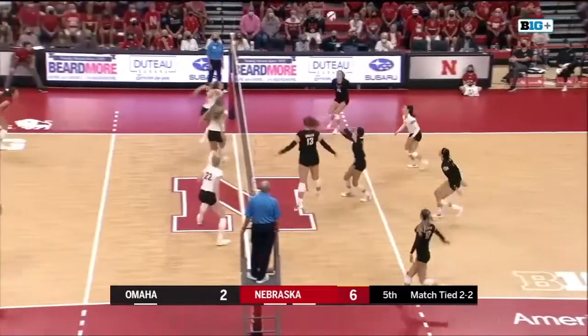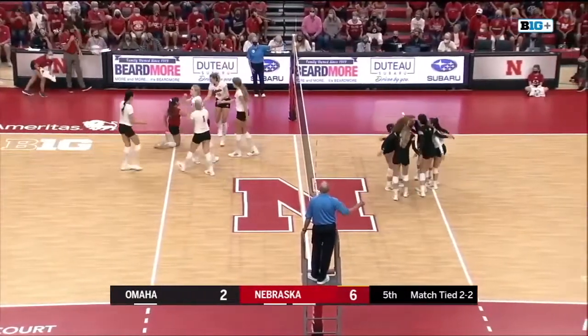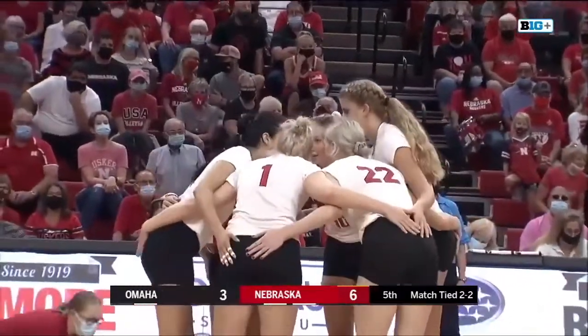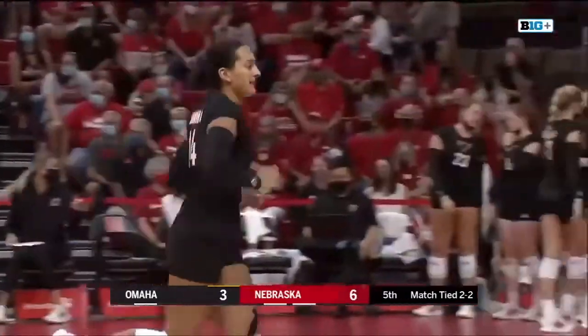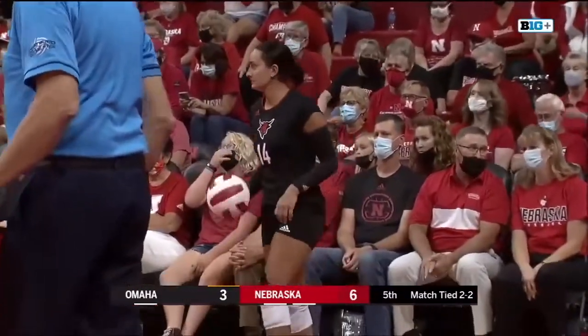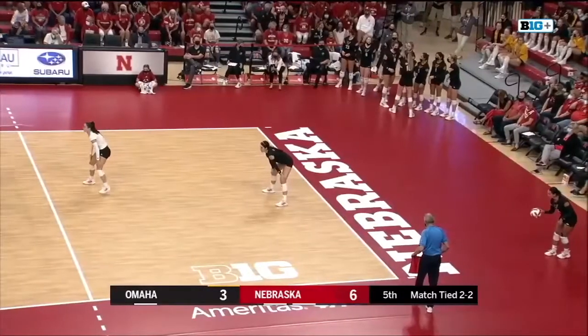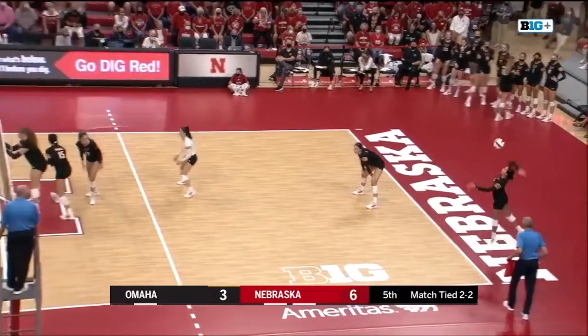Nice pass by Fairbanks. Jack back, right side tip shot. Lim back down. Yep, they're still in it. 6-3, Big Red, set 5. Lexi Rodriguez read that well. She saw that Limback was going to tip right over the block, and she was there. She just wasn't able to get underneath that ball in time. 6-3, Huskers, set 5.